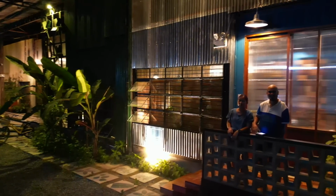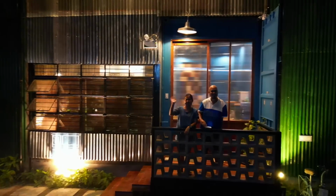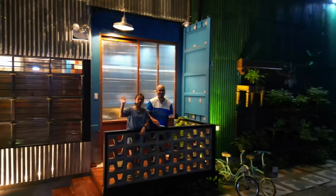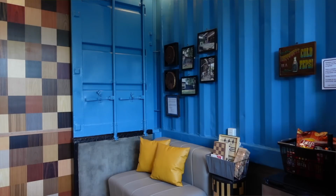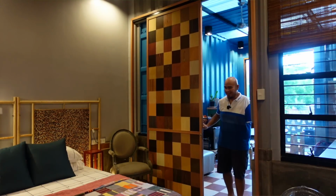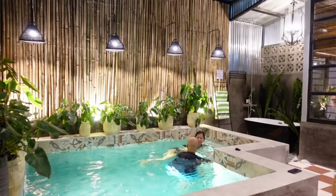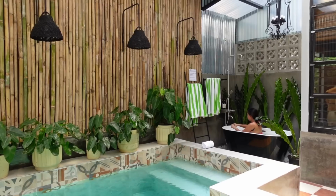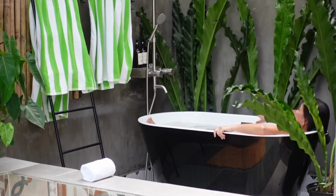Okay, before we check out, let's now have a quick review of the Container Bungalow. So the three things that you like the most about the Container Bungalow is first, of course, the accommodation itself. Jen and I really love the bungalow. Maganda lahat ng gamit. We love the furnitures and fixtures inside and everything really blends well. It comes with a stylish swimming pool na na-enjoy talaga namin yung pag-night swimming natin. And another thing, the bungalow also comes with a bathtub that will surely level up your relationship.